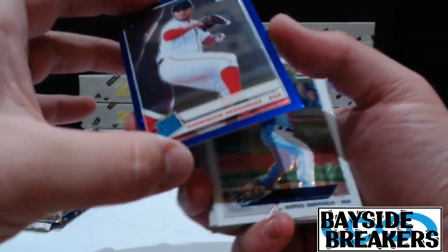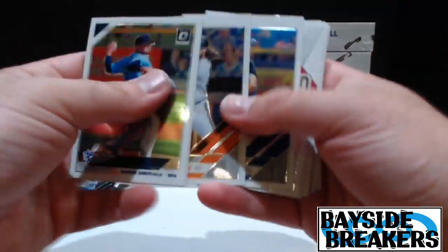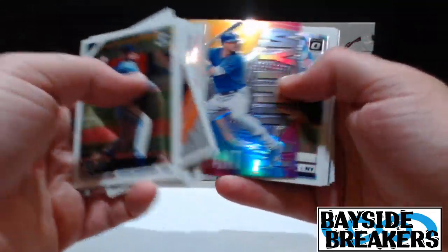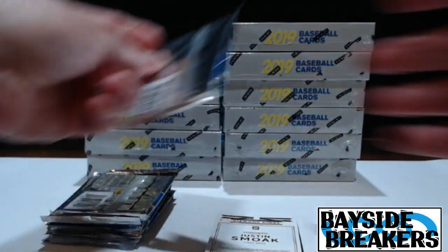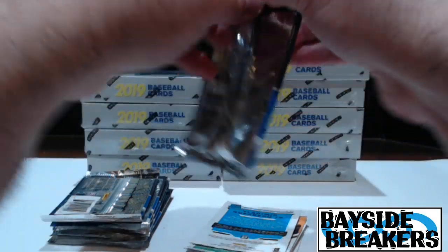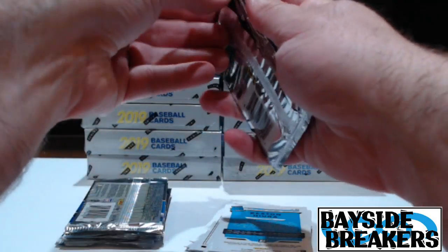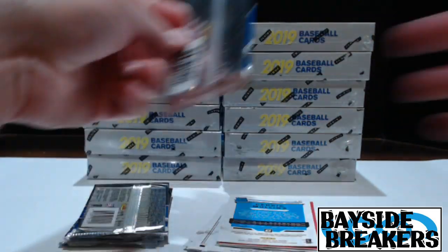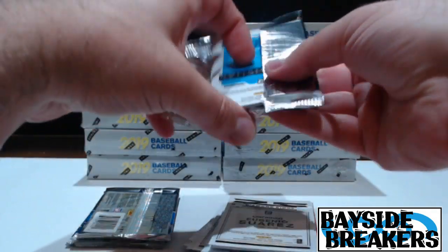Got a blue sparkles of Darwinson Hernandez for the Bo Sox to 125. Yes, it is. Yes, it is, Gerald. That was a pretty nice hit. That's the second time. So the first, when we had box two of Allen and Ginter, we pulled our 101. And now box two of Donruss Optic pulls a Vlad Jr. parallel auto. Looks like box two has been pretty good to us tonight.